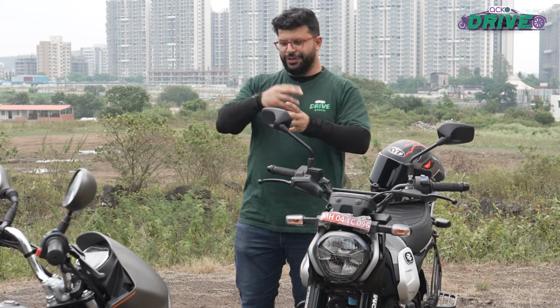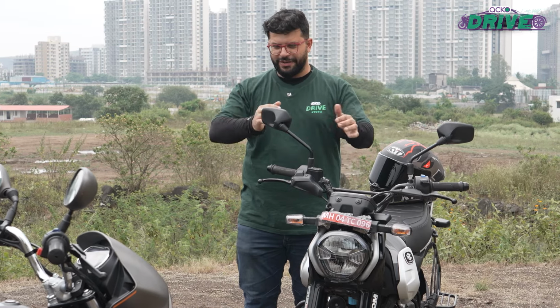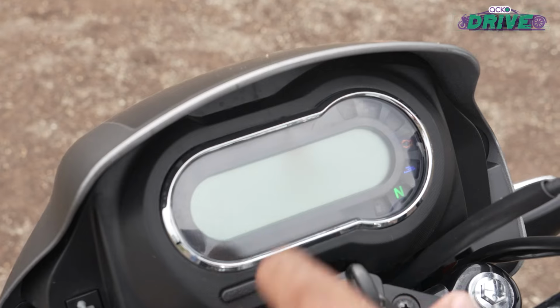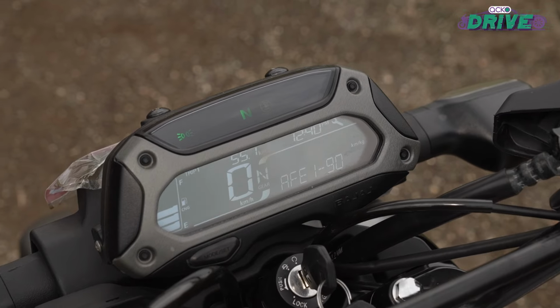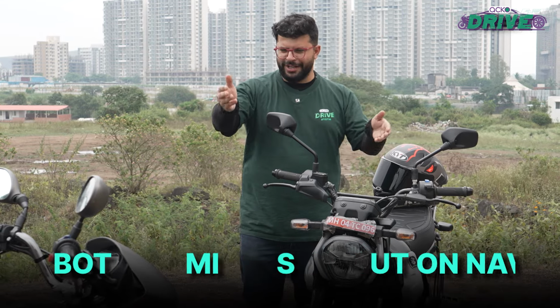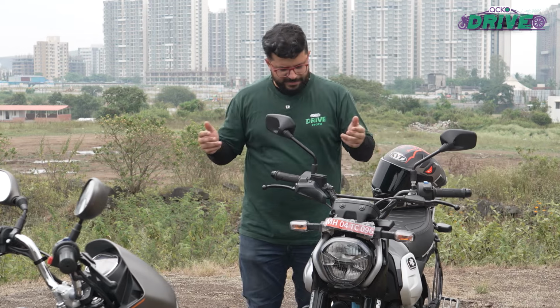Yeah. Let's move on to the features aspect, and both of them are sort of similar in the top spec versions. That gets an LCD fully digital dash. This also gets an LCD fully digital dash. Both get Bluetooth connectivity, which does no smart business at all, and both get a USB charger and LED headlight.